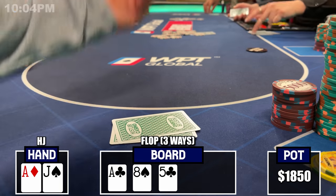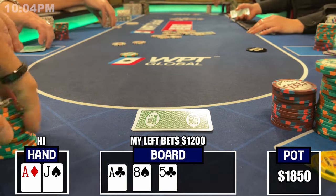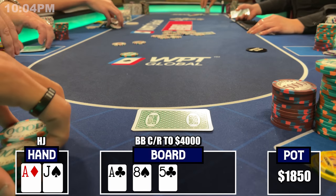Action checks to the player to my left, and he bets 1,200. And what's interesting is that now the big blind check-raises to 4,000. I am confused now because of the dynamics of the table so far. Of course, we're playing nine-handed. This might be a fold, but we're very much playing shorthanded. So that means my top pair is a lot stronger than normal.